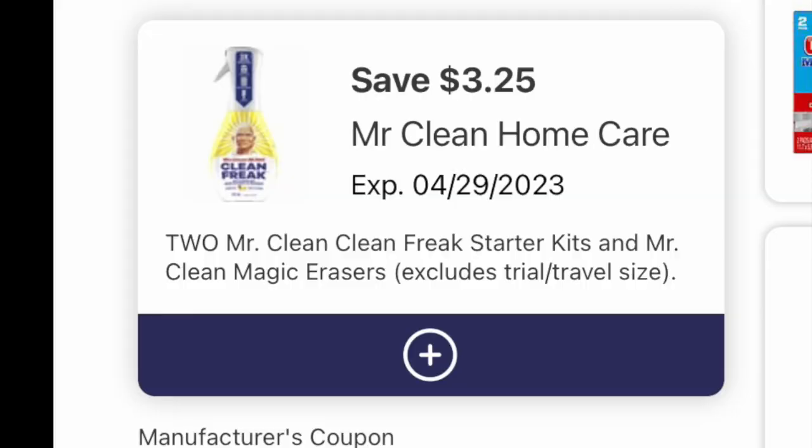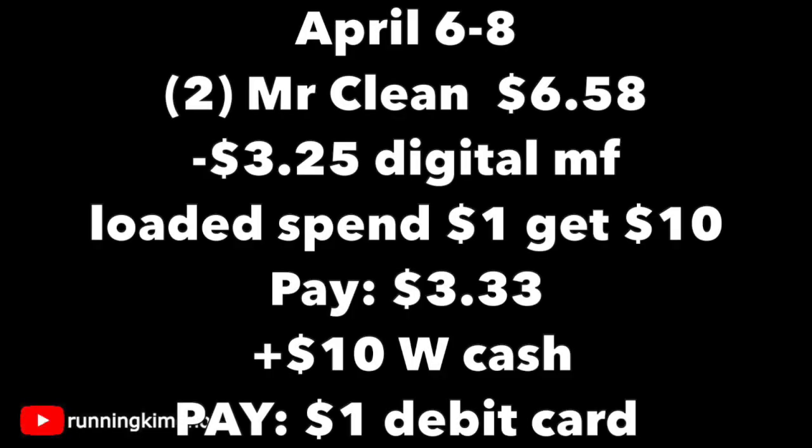Okay, guys, grabbing 2 of those Magic Erasers, it's $6.58. Subtracting that digital coupon, have your booster loaded. You're going to pay the balance of $3.33. You could theoretically use $2 in Walgreens cash and pay $1.33 out of pocket. And you're going to get back $10 in Walgreens cash. How fantastic is that?